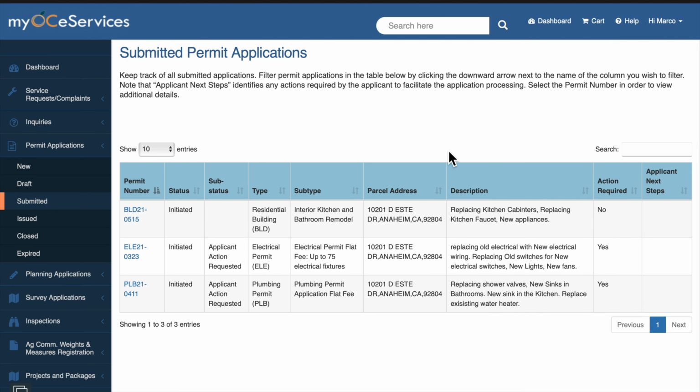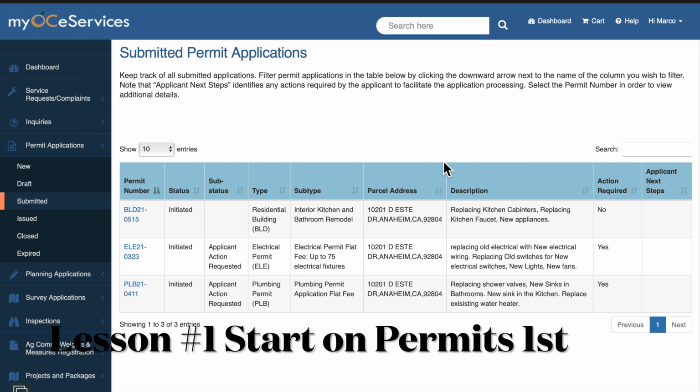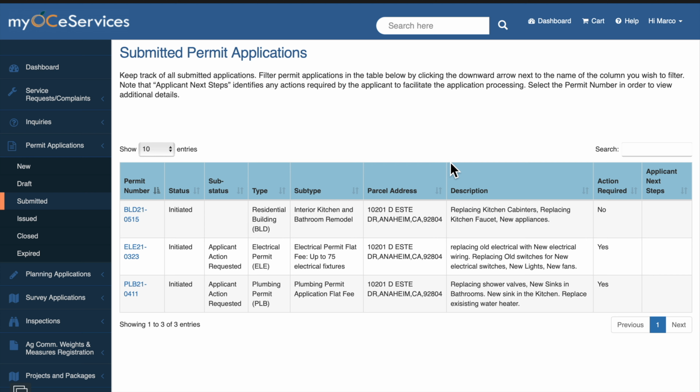It's definitely something we want to share with you guys, so you don't make the same mistakes we did. We recommend that you start on the permit process in the very front end. Get your building permits, electrical permits, plumbing permits, whatever the county or your municipality requires.